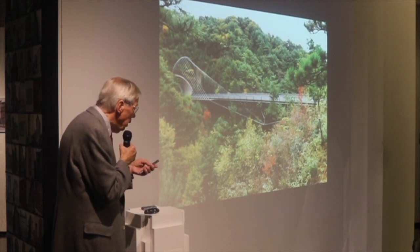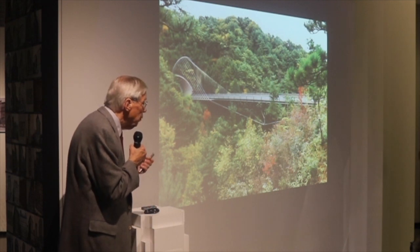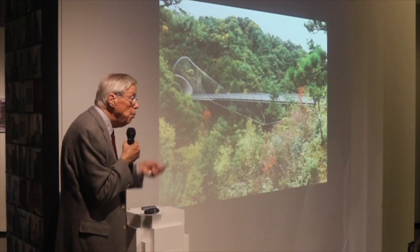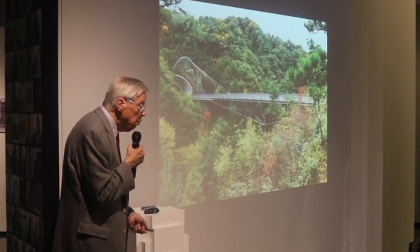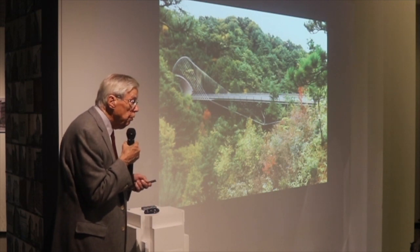So this deck is absolutely opaque. It's made out of little plastic pebbles that are sort of glued together, but it's a permeable deck. Water rains on the top and rains right through. But you can't see through it at all. It is opaque. And it's a very elegant surface.